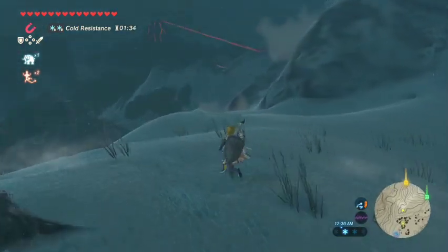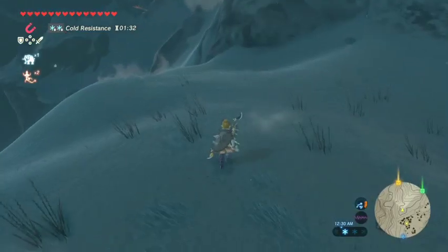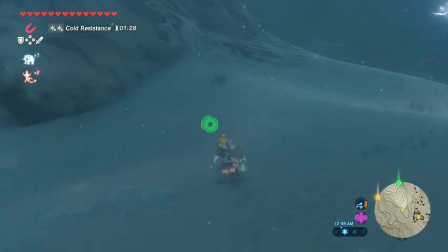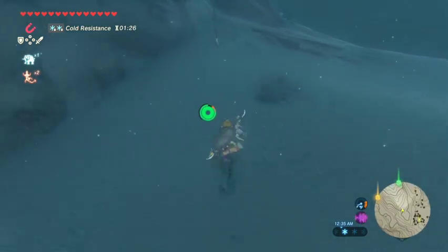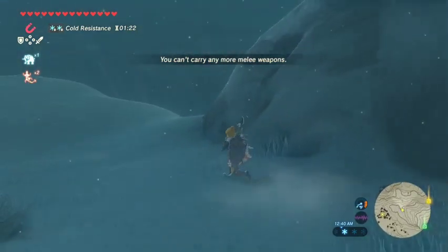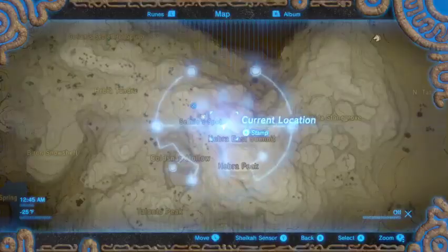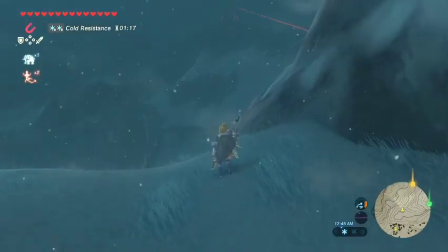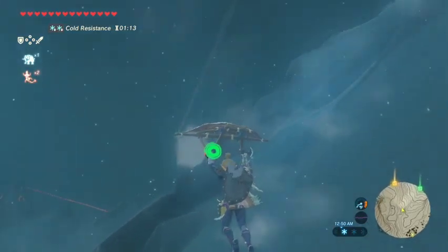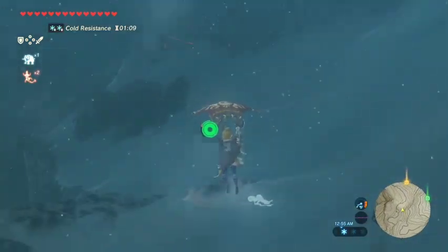Ice keys. Alright, let's head over there. What's that? Just a random spear in the ground? We don't really need it anyways. Alright, I'm gonna try to glide over there if I can. I should go over the peaks and look at everything, but I'm ready to get out of the snow.